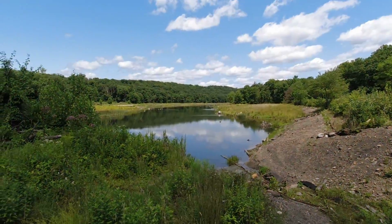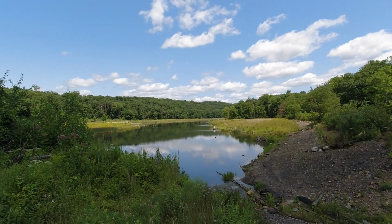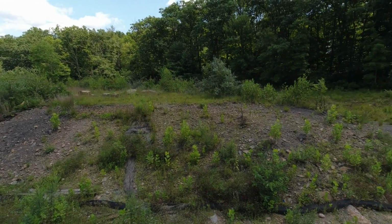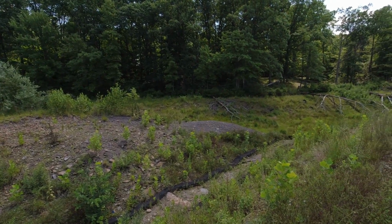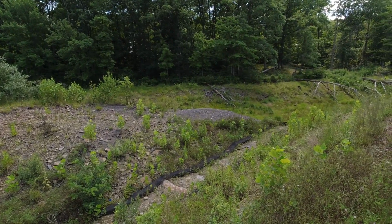And here we are directly across the other side of the lake. We were just standing all the way back there in the distance, and we made our way over here. And what I'm showing you now is something that was not natural when the park was here. This area is like a ravine, it's dug out, and that was done after the lake was drained.